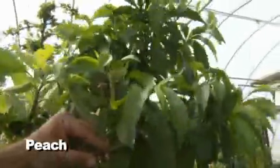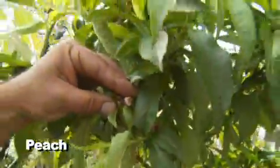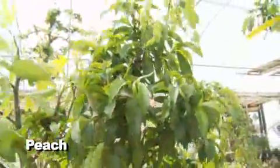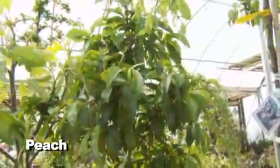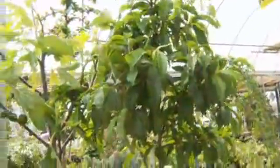People who like peaches love to see this. This is a little baby peach on there. That means our peaches did not get frozen back this year from a late freeze. So there will be a peach crop this year, and I'm really looking forward to the peach crop. Looking forward to making some pies and doing some canning.